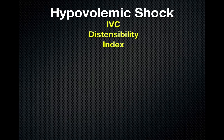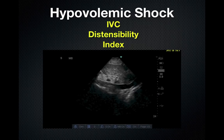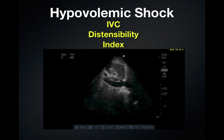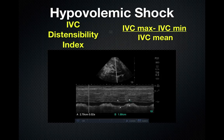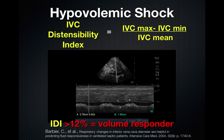The distensibility index describes basically the change in the inferior vena cava over the respiratory cycle. Here are the examples again of a collapsible IVC and a non-collapsible IVC, and one that is in the interim situation. And here, if we put the IVC max minus min over the mean, that number of 12% comes up again. And it's been shown that if you have an IVC distensibility index greater than 12%, those patients tend to be volume responders.